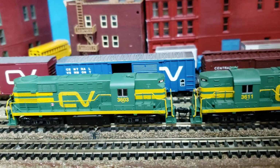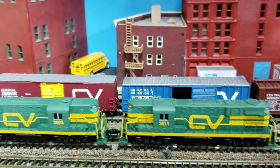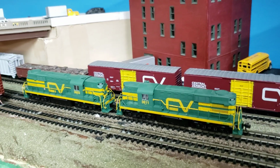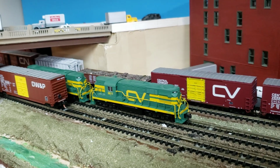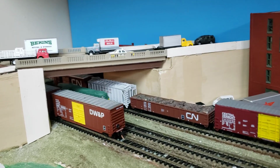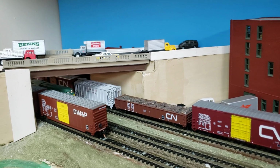So what I'm going to do here is start running these. They have some pretty good slow speed here. And as I mentioned in another video, they are running long hood forward for a reason. The long hood is the front of the locomotive because that's how the control stand was set up. Very much in the tradition of a steam locomotive, where you would have the long boiler and then the cab. And people thought at the time that that was necessary for protection in a crash, I suppose.